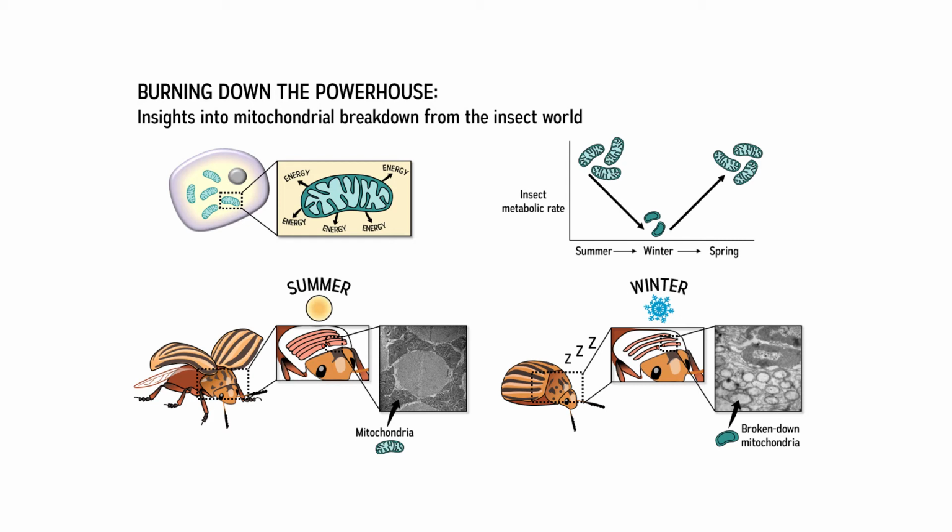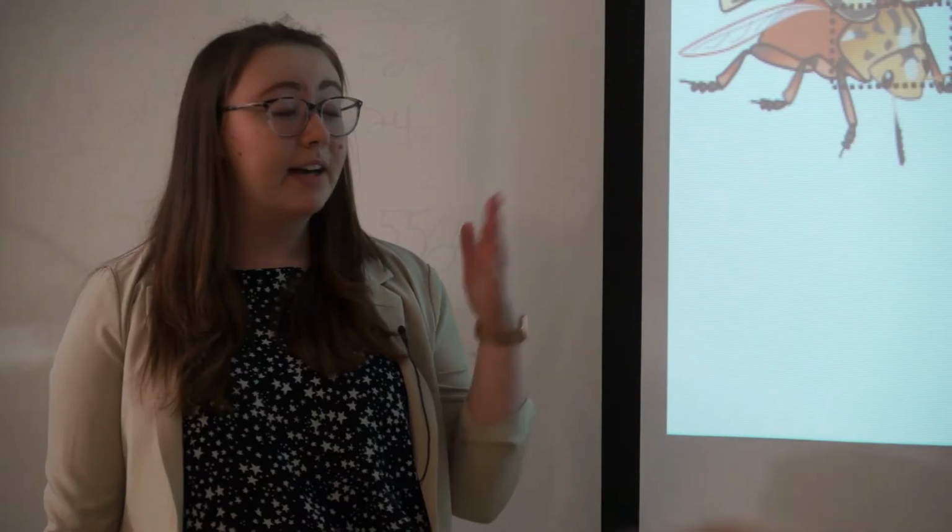Rather than a cell filled with mitochondria, we see remnants of structures of what look like they used to be mitochondria. In other words, these hibernating beetles are actually breaking down their mitochondria. So what happens in the spring? They stop hibernating and they need to be able to fly to find food and a mate. As their metabolic rate increases, they're actually able to regrow their mitochondria.